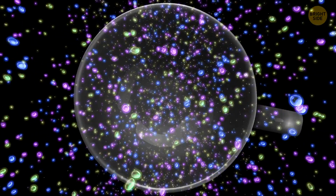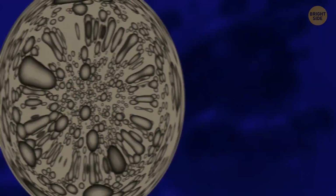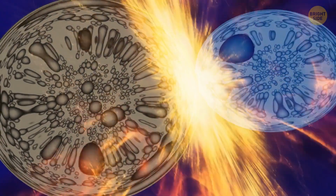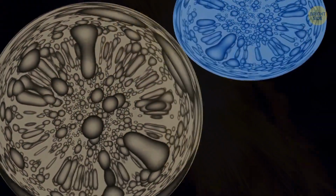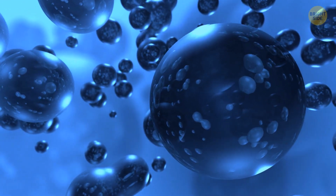If you think of this void as a cup, it would fit at least 10,000 galaxies, and it appeared after an accident of gigantic proportions. The object that crashed into our universe was another universe. Yes, other universes may actually exist.